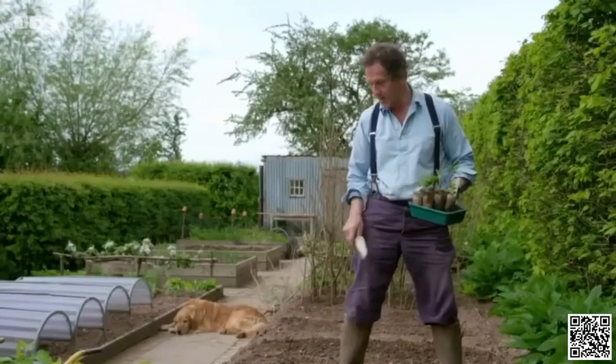Right, with a fair wind, I should be harvesting my first edamame around about mid-July.